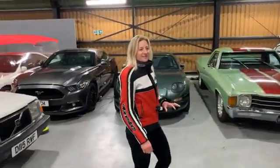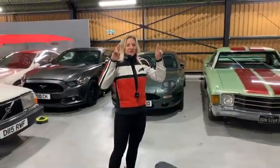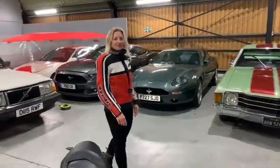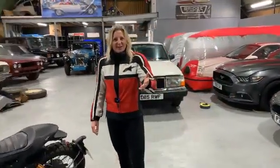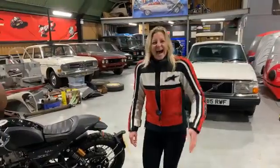Graham is loving the Spitfire, so he must be in the draw. The Spitfire is lovely. Fingers crossed, Graham. Man of taste, Graham. Yeah, I love that. And then Freddie drove it. I was mortified. I was like, yeah, I'm ready to drive this, and Freddie's like, already done it.